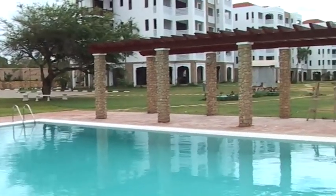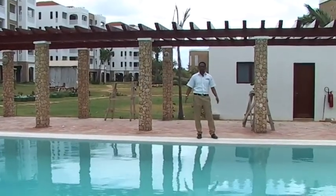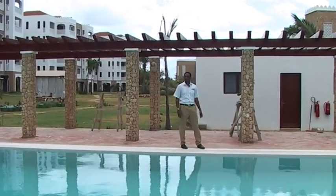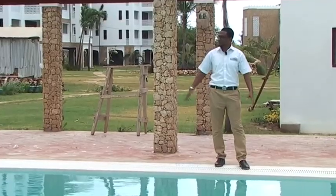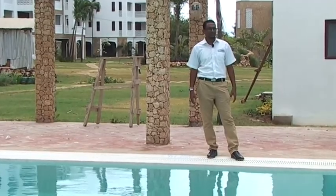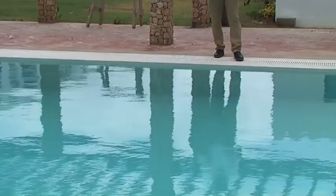This is now the club pool. As you can see, it's quite lengthy for those who want to do some exercise, and it's a very pleasant pool. It's actually a salt water pool. We've installed here a chlorinator. This is a very beautiful setup, and it's actually in front of the clubhouse, where it's going to house the restaurant, and the club members will be here enjoying a swim.